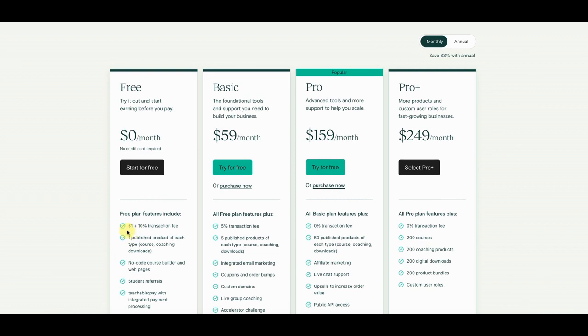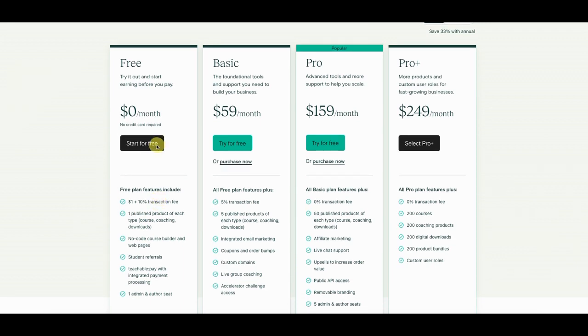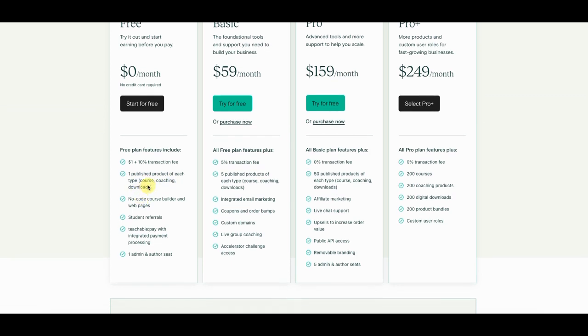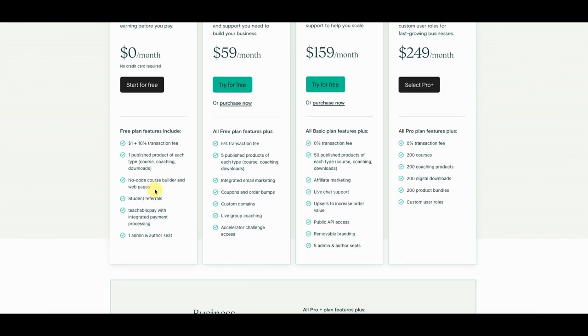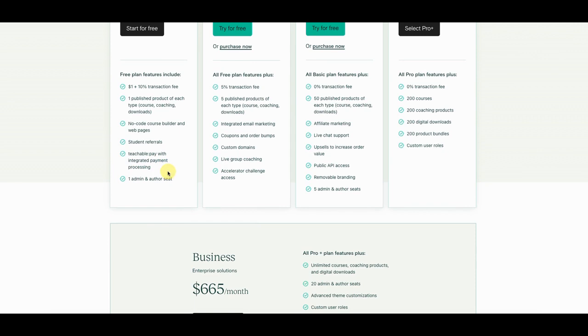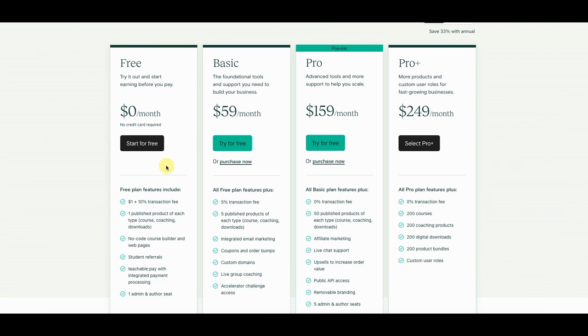It charges $1 plus a 10% transaction fee. Ouch, that's a lot. But there's no monthly cost, so that's probably fair. And you can do one published product of each type. You can do a course, you can do a coaching, you can do downloading, right? So you have one of each, right? No code course builder and web pages, student referrals, Teachable Pay with integrated payment processing, right? So one admin, one author, right? So that's what you're going to get if you use it free.